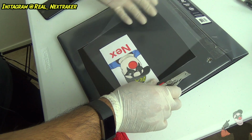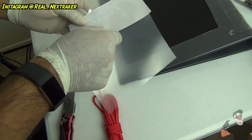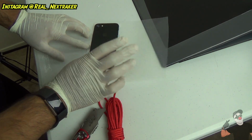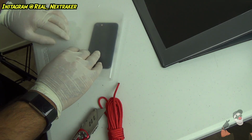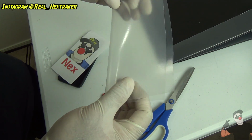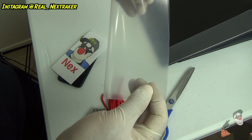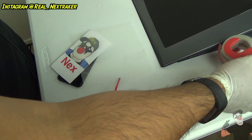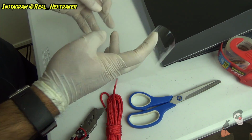All right, awesome. Now I'm gonna put my badge inside with my phone, and I'm gonna fold it just to get the right size, because the rest I'm just gonna trim off and make it look as legit as possible. Now we're gonna use some clear tape to attach both edges together.